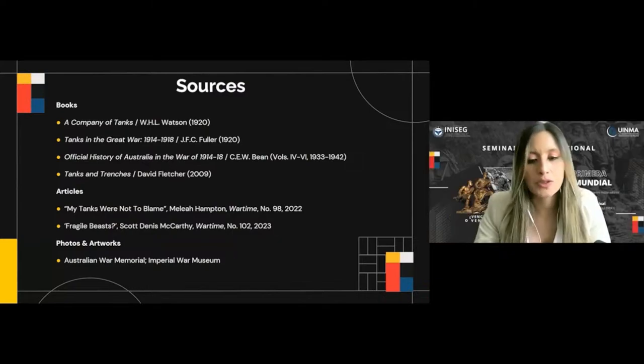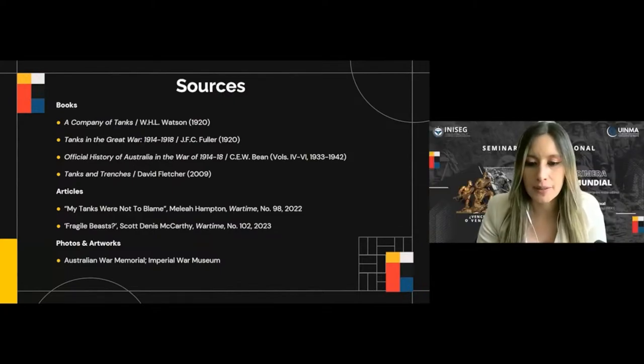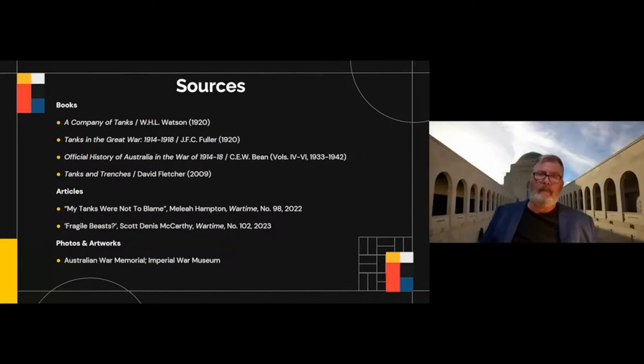Okay, the last question is about after the end of World War One, what was the Australian Army's strategy to equip and mechanize its cavalry, and how was the mechanization of the Australian cavalry units carried out since the acquisition of its first tanks in 1920?